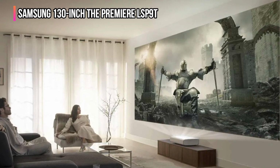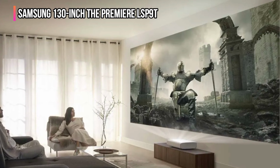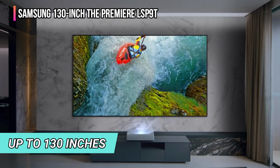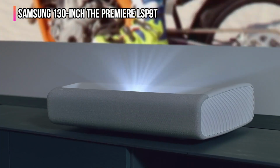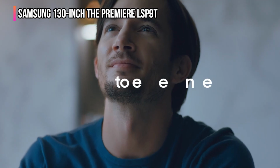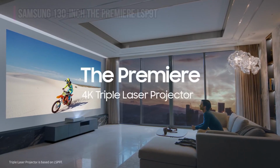We really like the sleek design of the Premiere. It can be positioned extremely close to a screen for a less conspicuous look, but still produce a picture up to 130 inches. The triple laser projection system works exceptionally well when it comes to color accuracy, contrast, sharpness, and fluidity. Plus, the Filmmaker Mode that Samsung is known for makes watching movies look exactly how the director intended.